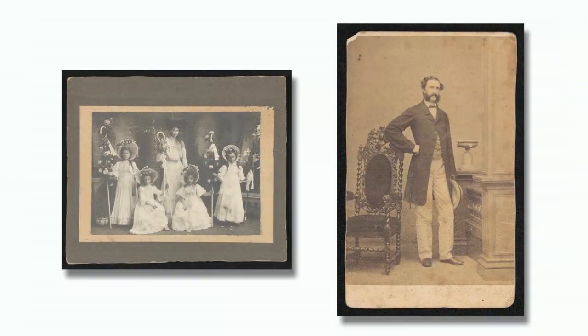We have albumin prints. So albumin used egg as a binding agent for the gelatin. We have an example of one over here that we can have a look at afterwards. So this was the beginning process of printing out negatives onto photographic paper.